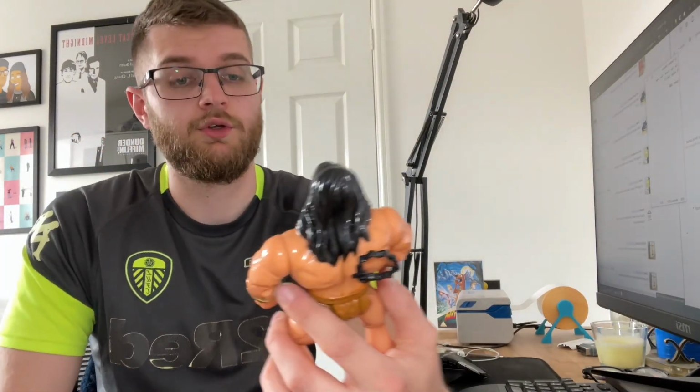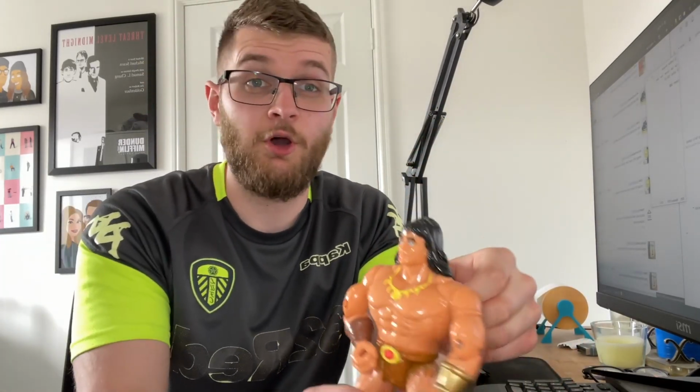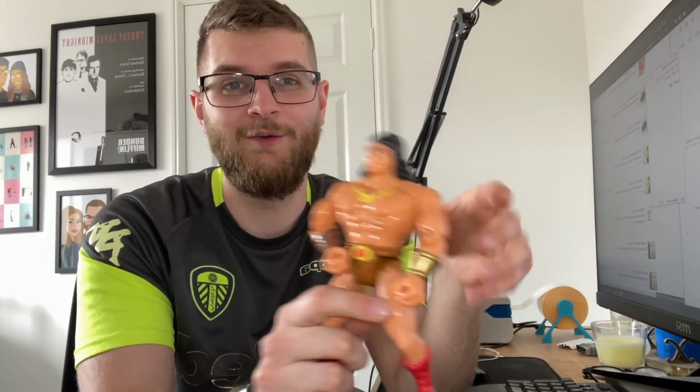Next, we bought, just because I've never had one and I thought it was cool, a vintage 1992 Conan action figure. Don't ask me what he's doing with his hand, but again, I thought it might have been Masters of the Universe or something old, but it's Conan, 1992. It'll sit on a shelf until it sells for around 8 quid.